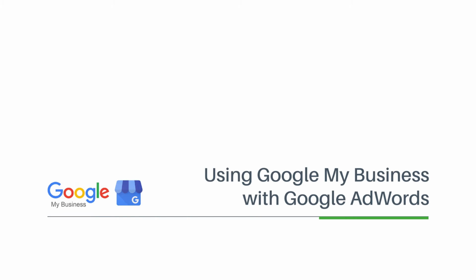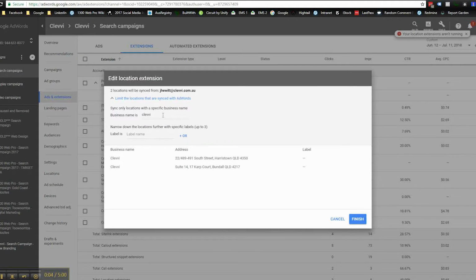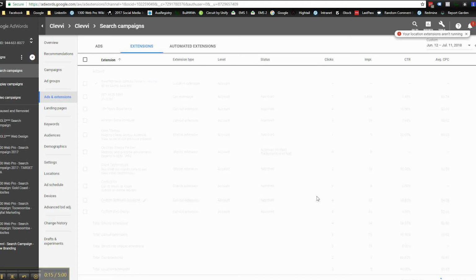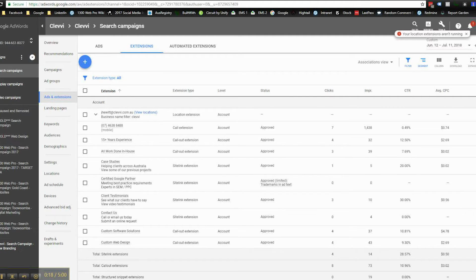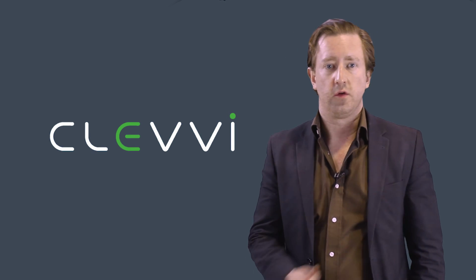One final thing I'll say is that one of the really useful features of Google My Business is the ability to synchronize it with your AdWords account, so that when you're running an AdWords campaign, a search campaign, there's a chance that it will also show the Google My Business listing next to the paid advert. So that's really handy too for taking up more ad space and pushing your competitors further down the page. But it also provides some fairly useful information too. So as you can see, Google My Business is definitely something that you want to exploit to your business's advantage.